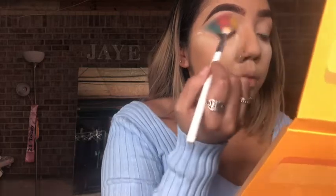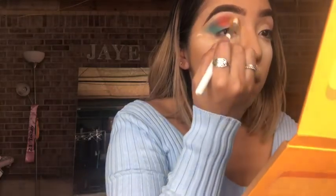Back with another Jaclyn X Morphe brush. This is the JH34. I'm going in that yellow again and just brightening this up and meshing it in with that orange shade, BITCH, that we laid down.